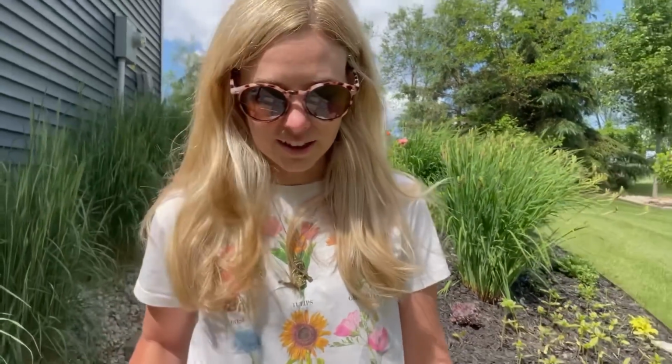But I thought I would come out here and plant some Heuchera coral bells. I'm going to start calling it coral bells because I'm kind of sick of saying the word Heuchera. I feel like I say it over and over again, so we're just going to go with coral bells for a while and mix it up. Could be a little crazy.